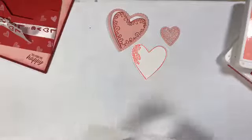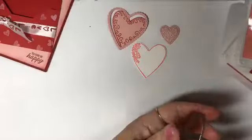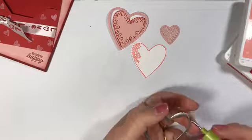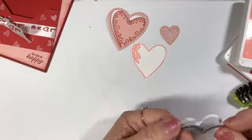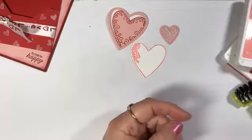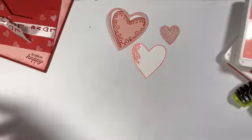So there's that one, and I also got the little white frame when I cut that one out, but I'm not going to use a little white frame this time. What I like to do when I have extra pieces that I'm not using on a particular card is I just stick them back in with the dies, and then they're there if I want to use them on another card.